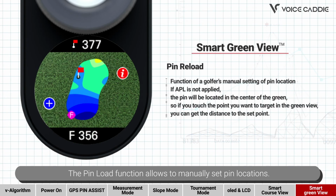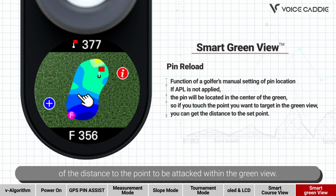The pin load function allows users to manually set pin locations. The initial pin is located in the center of a green, and a golfer can receive guidance of the distance to the point to be attacked within the green view.